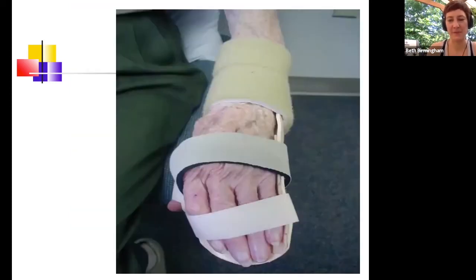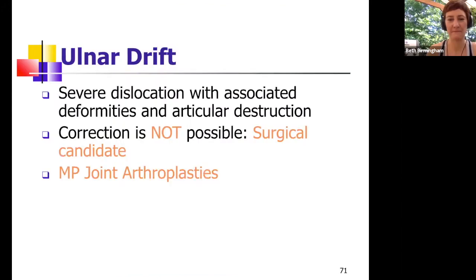And this is an example of a resting hand splint that's keeping the joints in a neutral position as opposed to a Z deformity. With severe dislocation, and if you try to correct the fingers, you can't. And in that situation, they're a surgery candidate, and the patient might end up having MP joint arthroplasties. Thank goodness for the biological medications nowadays.